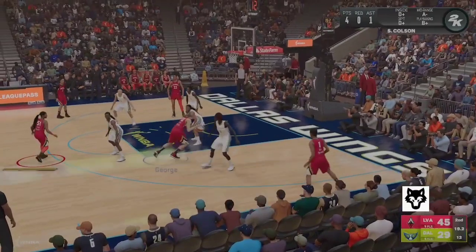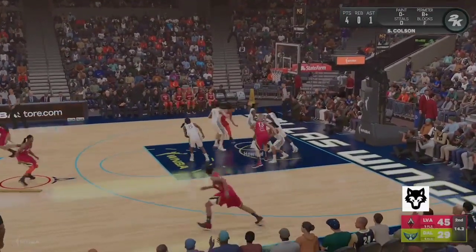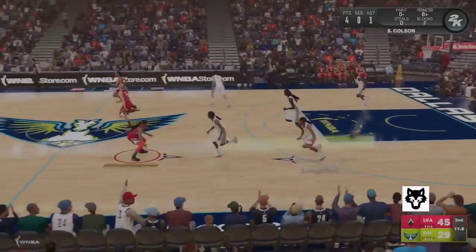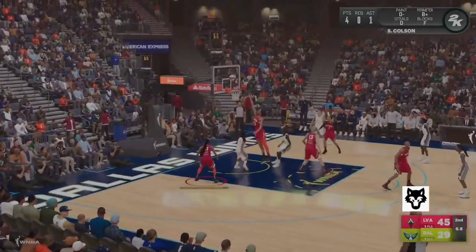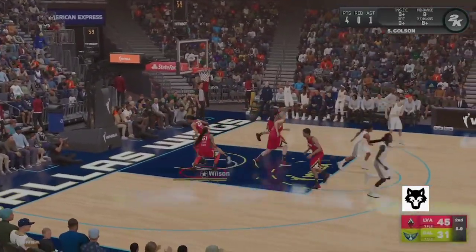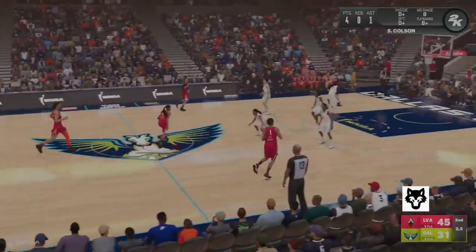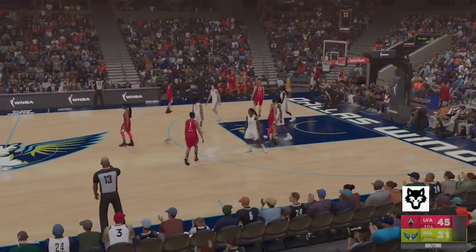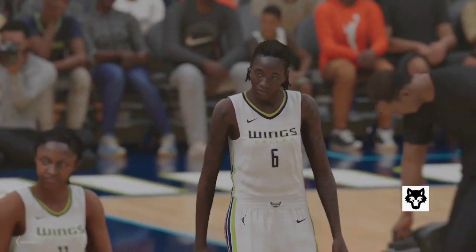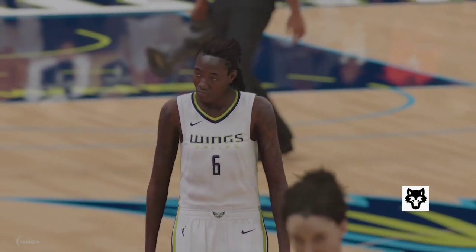George, guarded by Dangerfield. Pass to Colson. Puts up the three. Natasha Howard pulls it in. And here's Dangerfield. Laid in with a nice touch off the glass. Crafty and finishing inside. Dangerfield not at all scared of the bigs. And that does it for the first half of play. The Aces on top. They lead by 14. And we'll be back right after halftime to get the third quarter underway.